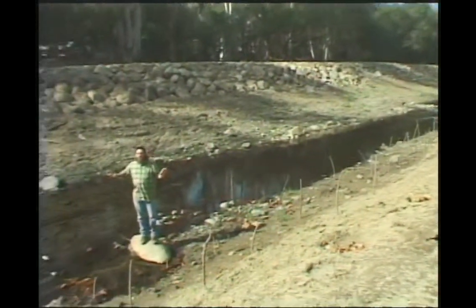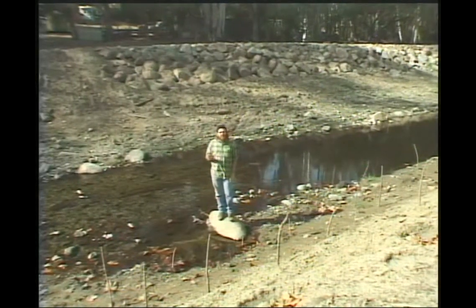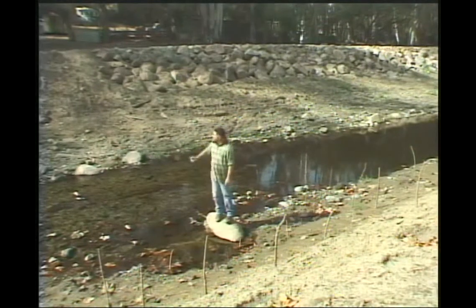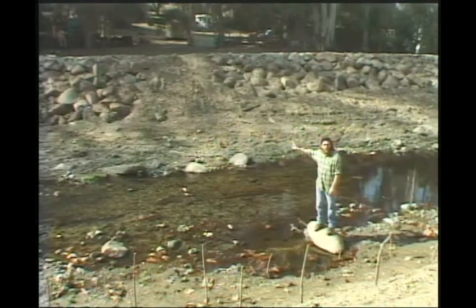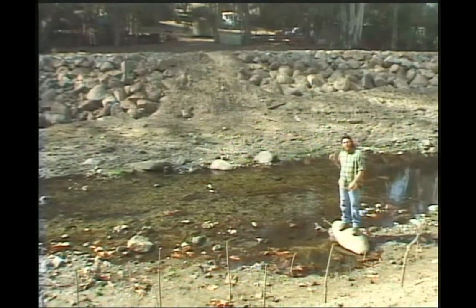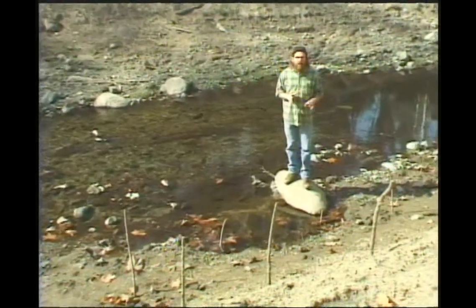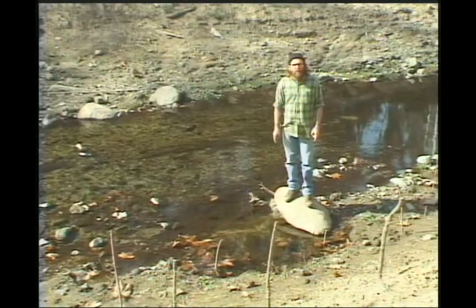Notice how sterile all this looks, how it's all been cleared away. The city of Escondido did this without doing environmental impact reports. The reason? To shore up their sewer line, which is beneath this riprap. What they did is they go in here, they clear it all out, they shore up the sewage pipe, and then they replant the natives. They're saying that, ooh, this is the mitigation they're doing by replanting the natives.